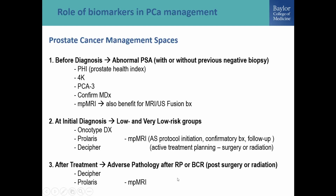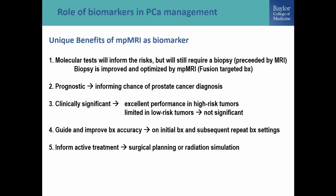For the third indication, we're going to leave outside of this presentation now, so we're going to focus on the early phase. The unique benefits of the multiparametric MRI as a biomarker are, as a molecular test, they will inform the risks, but they will still require the biopsy to be performed. Since the MRI helps in the optimization and guidance of the biopsy, and nowadays it's been done for every biopsy, there's a benefit right there if you use the same biomarker to inform the risk and also help in the diagnostic testing.